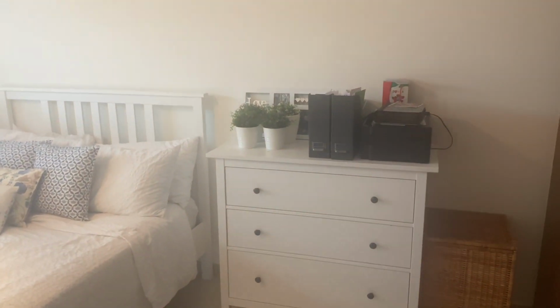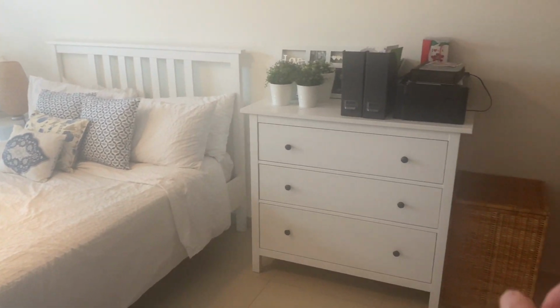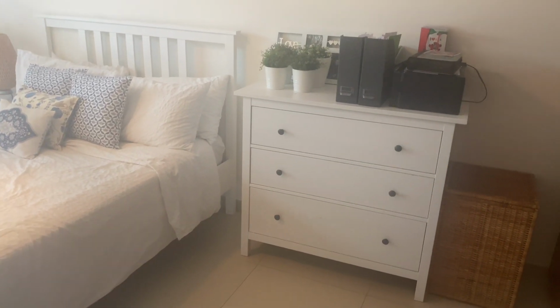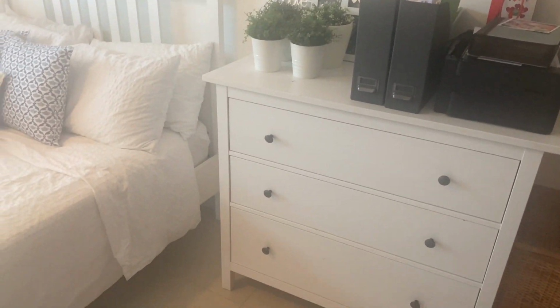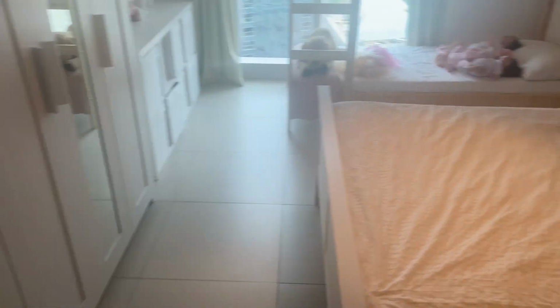Okay, the bedroom has changed drastically. I have still got a few things here that I don't know where to store, so it's not looking as organized as it could be. Okay, this used to be my clothes, but now this is for Ella and Jade. And obviously what's changed a lot is the storage. I had to get rid of a lot of my things.